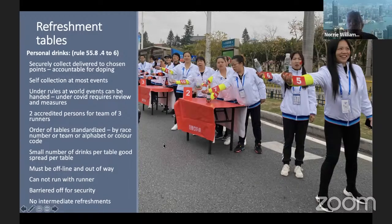This is barriered off, or should be barriered off, for security, so that you know anyone that is in there is accredited to touch those bottles. And no intermediate refreshments. You can't have an official in these sort of events, you know, just someone at the side of the road handing a bottle across. That is not allowed. They can only be collected from official stations.